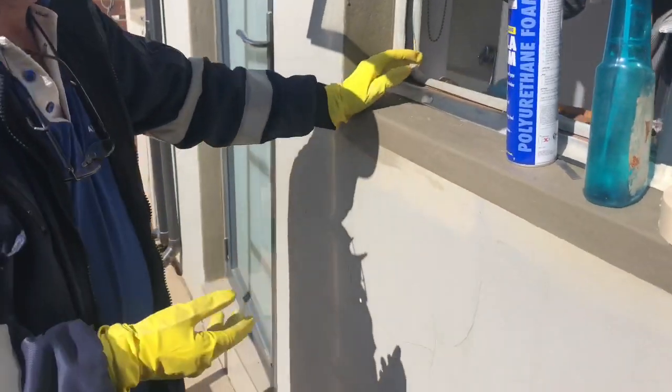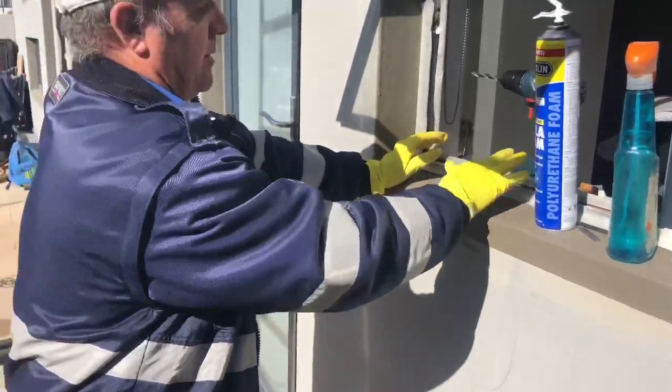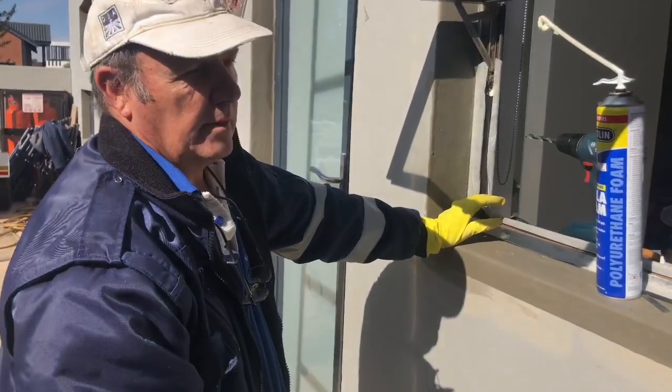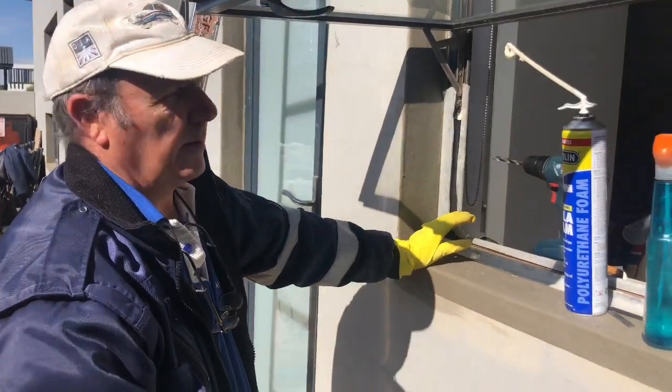So should the frame have any issues of not been installed correctly, it's not going to then cause further issues to the inside wall regarding black mold or whatever that starts forming from the moisture that comes from the window. Correct. That's the way it's done.